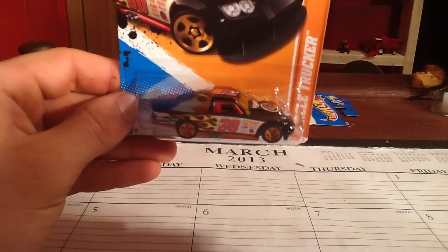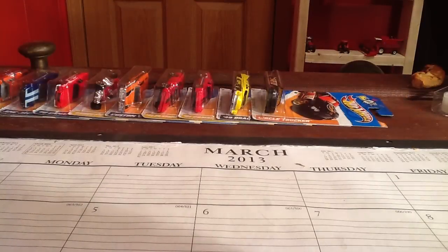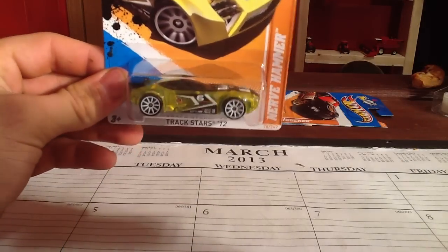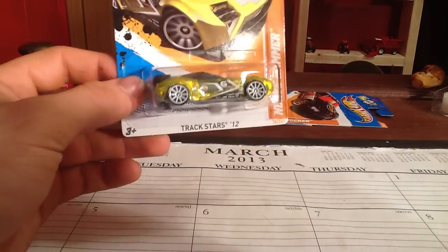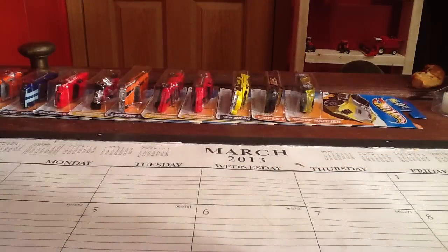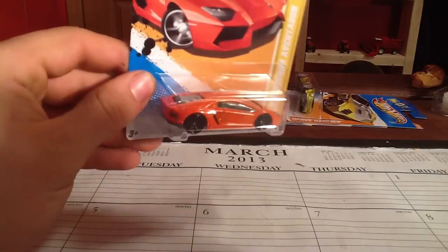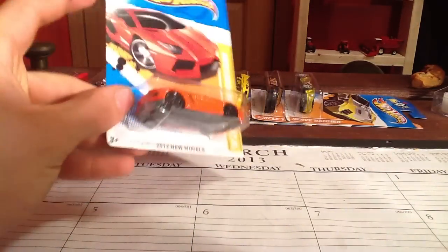Circle Tracker, looks like a NASCAR truck. Kind of crazy looking one. I don't like the fantasy model so much, but this one I liked, so I got it. And it's a track star. Another orange Lamborghini, but that one actually looks like a Lamborghini. That's cool.